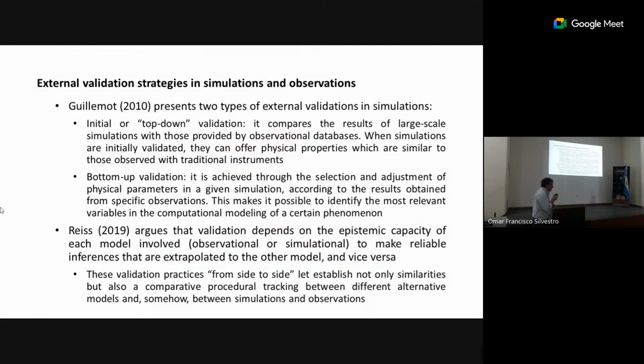Que tienen que ver con la capacidad epistémica a la hora de realizar inferencias y obtener resultados. Esos resultados, tanto por un modelo de observación como por un modelo de simulación, de alguna manera pueden ser extrapolados o intercambiados, y de esta manera uno obtiene un tipo de validación lado a lado. Un caso muy conocido es cómo uno puede validar de esta forma modelos cosmológicos alternativos, es decir, sobre la base o el anclaje a un modelo ampliamente usado, que es el modelo lambda CDM.